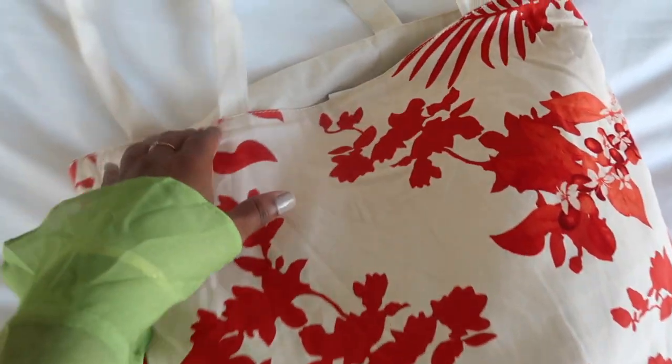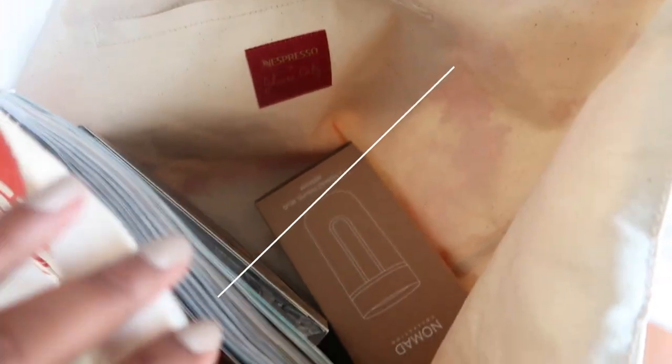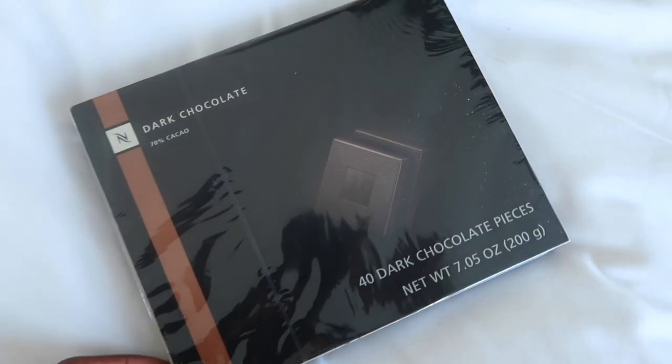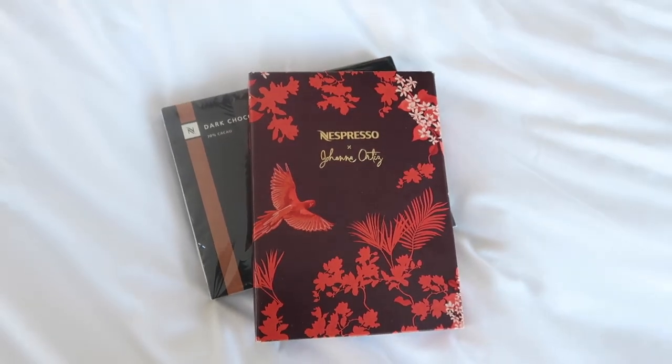So last night we got these gift bags from the Nespresso Joanna Ortiz event. I believe this print is one of Joanna Ortiz's prints that she uses in her clothing. But in here, we have Nespresso dark chocolate. I don't actually really like dark chocolate, but I'm gonna eat this. 70% dark chocolate. And then we have a Nespresso times Joanna Ortiz chocolate as well. They are really just giving us a lot of chocolate. Have a Food and Wine magazine in here.